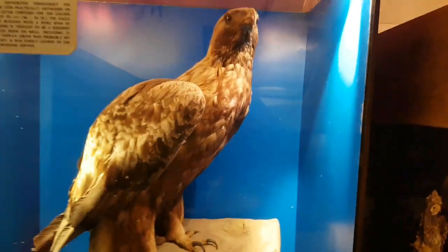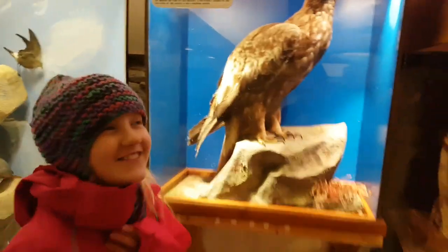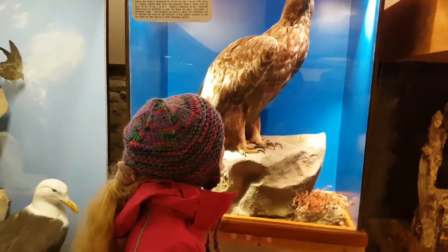There is such a thing as a golden eagle. Oh my! Turn around and we'll see the size of you compared to him. That scares me. It's dead, it can't scare you.